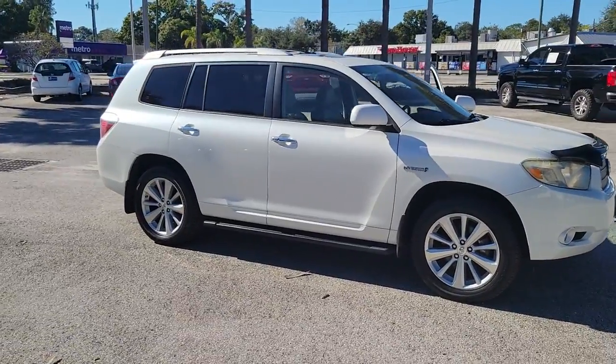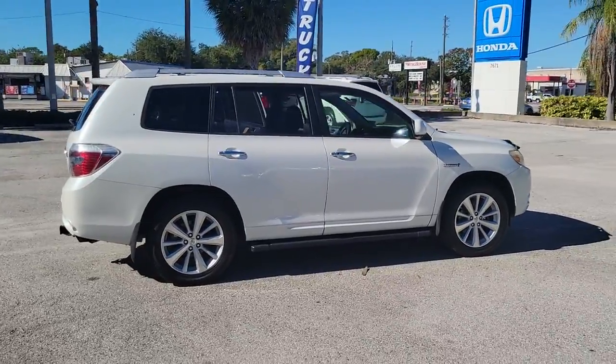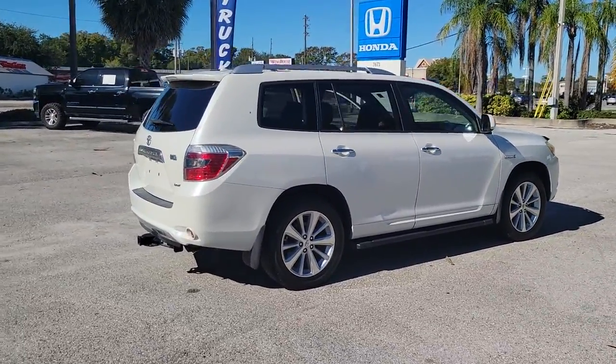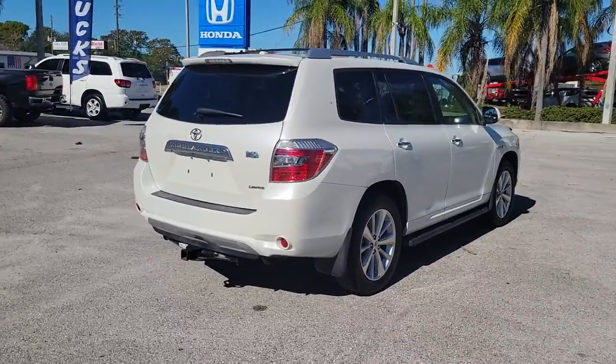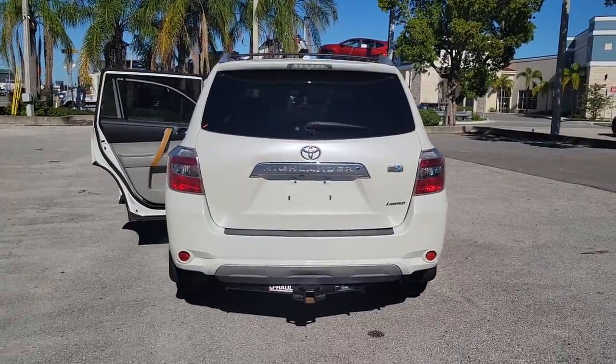Take a moment to check out the 2010 Toyota Highlander. With less than 200,000 miles on the odometer, this vehicle provides excellent value. Here's a sleek and sporty Toyota Highlander your family will love.